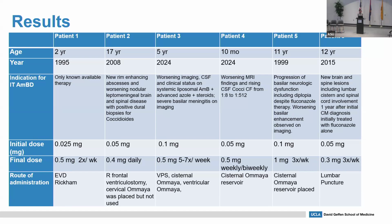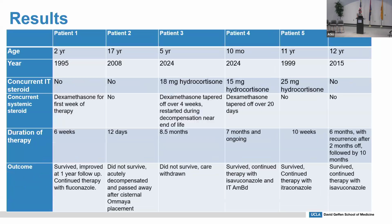The main things I wanted to highlight with this table: there was some variability in the initial dose, but all of the patients, regardless of their age, tolerated at minimum 0.3 milligrams as a final dose. So probably most patients, even in pediatrics, will tolerate a 0.1 milligram dose. The route of administration was also extremely variable and really depended on what our patients could tolerate, but cisternal Ommaya reservoirs were present in at least 3 of the patients.